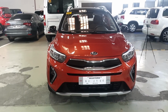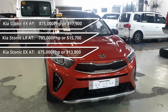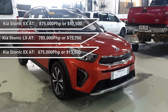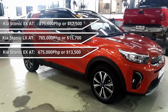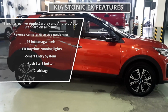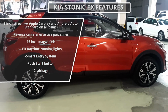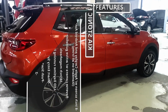The Kia Stonic has a lot of things going for it, but its main selling point is its pricing. The Kia Stonic is priced very aggressively. This top-of-the-line EX trim is priced lower than the entry-level models of some of its competitors, and it's pretty loaded for its price. You get 16-inch mag wheels, a large 8-inch screen with Apple CarPlay and Android Auto, and you get the reverse camera with adaptive guidelines. For 875,000 pesos, that is a steal.